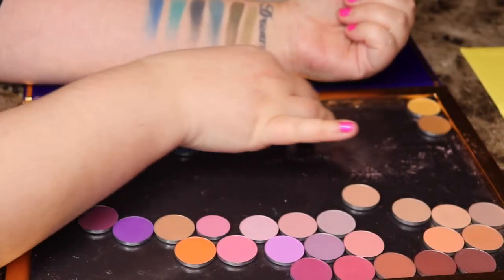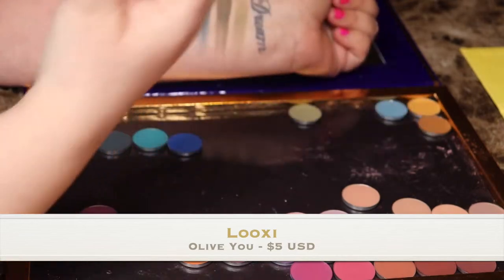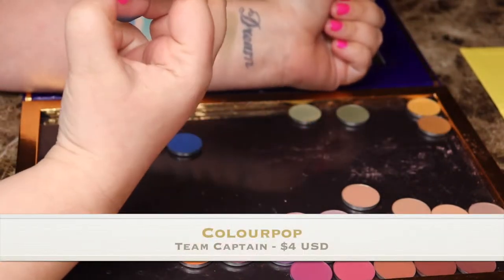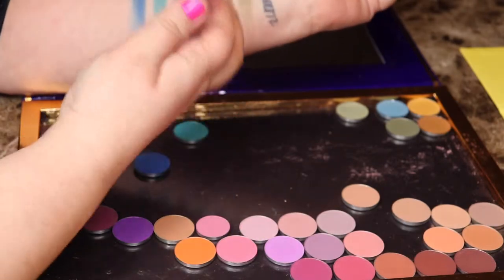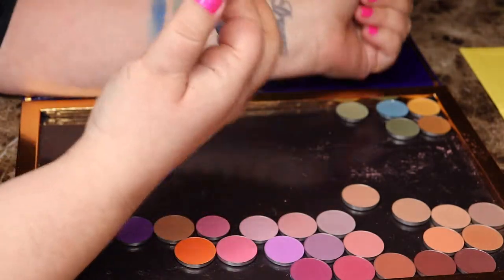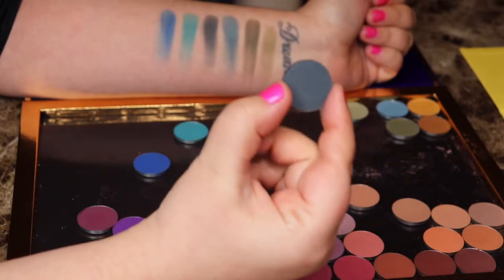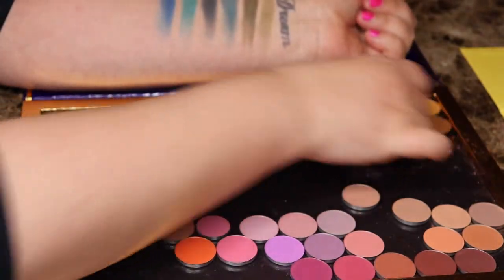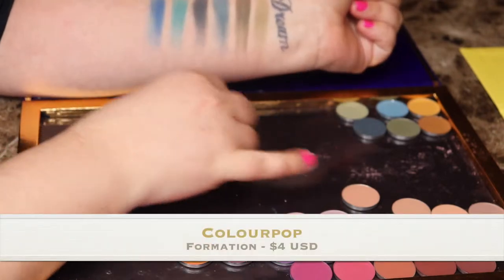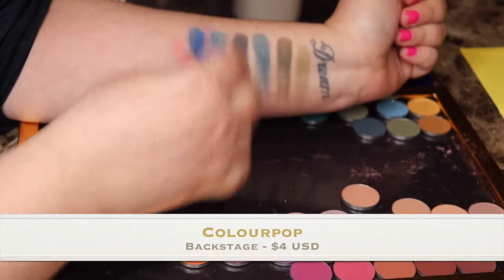Alright, so this is what we have here. I like these three colors, so this Army Green, All of You by Looxi, Team Captain by ColourPop, and Giggity by Looxi. I like this grungy blue. I don't know what this is from. There's nothing on it. I think it was the Amanda Steele ColourPop collection that came out, like the very first single shadows ColourPop ever came out with. So that's pretty cool. I still have that. Pretty sure that's what that's from. And I like this one, which is Formation from ColourPop. I'm going to declutter this blue. It's just a little lackluster, you know? It's Backstage from ColourPop.